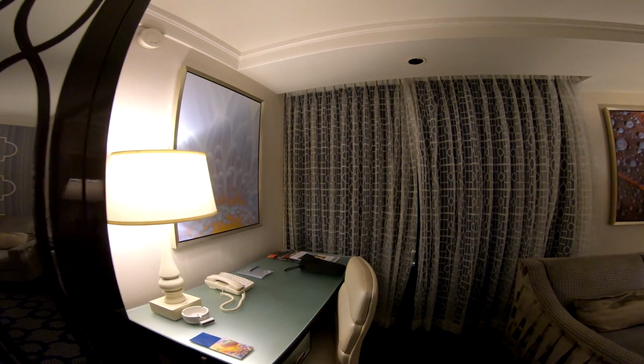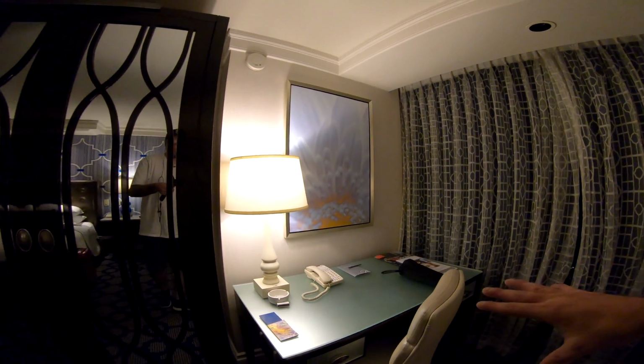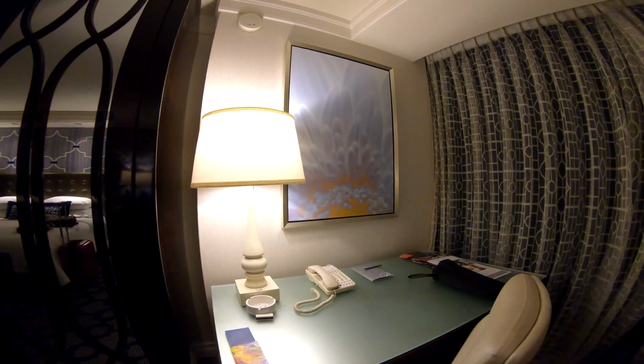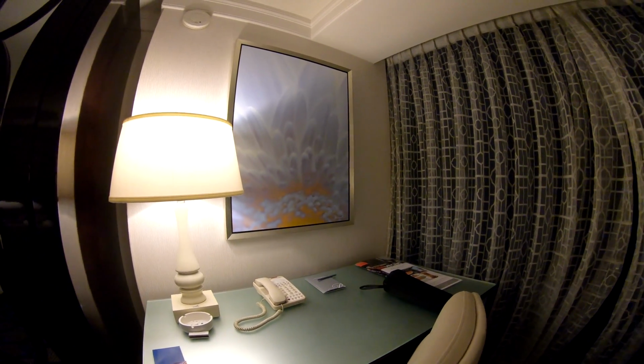Nice little desk area. So this will be the workstation. This will be where all the YouTube videos are going to be cranked out for you guys. So I hope you guys enjoy some of that new content that we have to come.